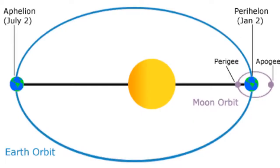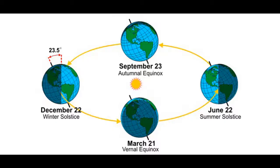Sure. One unusual event is perihelion, which means closest to the sun, on January 2nd, when the Earth is only 91.5 million miles away. That's it? Yeah. Now, the reason for our seasons is the tilt of the Earth's axis as we travel around the sun. In early winter, our northern axis is tipped away from the sun, causing the sun to have a low sky height and shorter daylight hours.